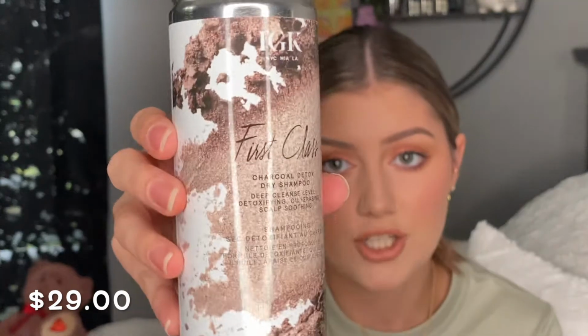Next up, I have an IGK First Class Charcoal Detox Dry Shampoo. This is the best dry shampoo I've ever tried. I've probably tried like 10 by now. This is the best one. I don't even know if I'm going to waste my money on other ones. It just adds volume, absorbs the oil. It doesn't give you a white cast. It's really, really amazing.